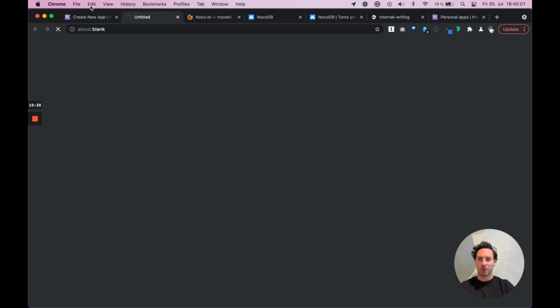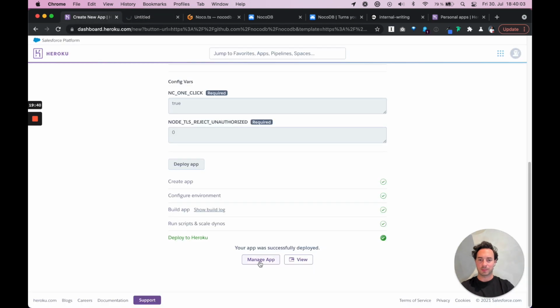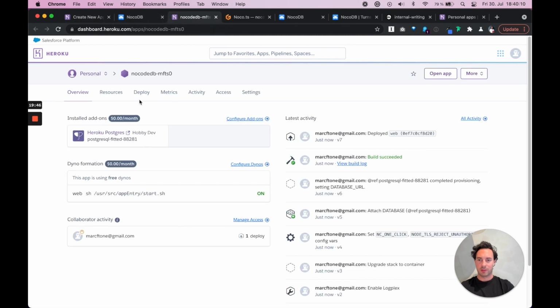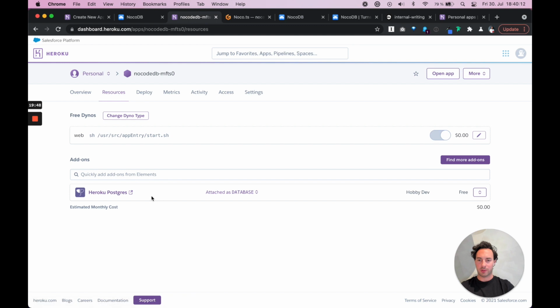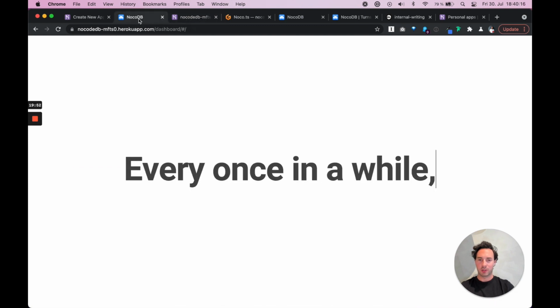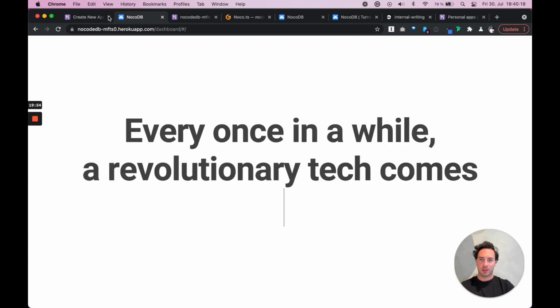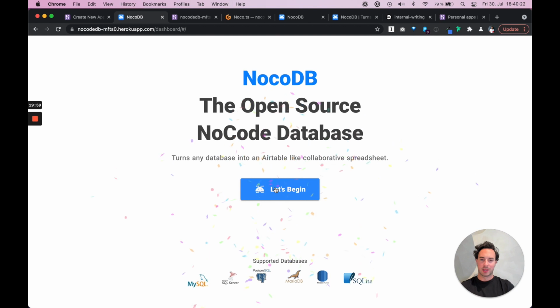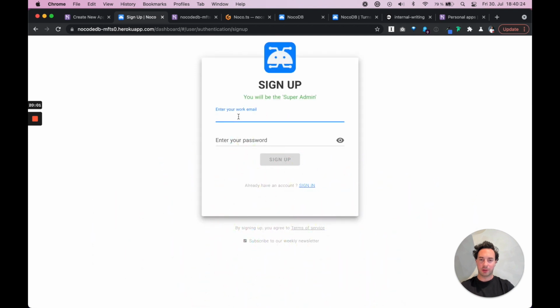It's using under the hood a Postgres from Heroku. Here you see it running under my Heroku application. Obviously, this is a completely different application, so I have to sign in again from scratch.